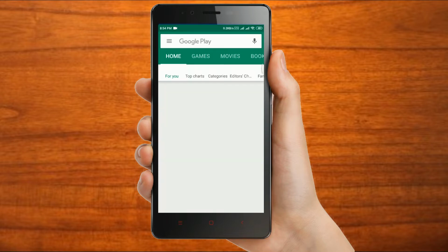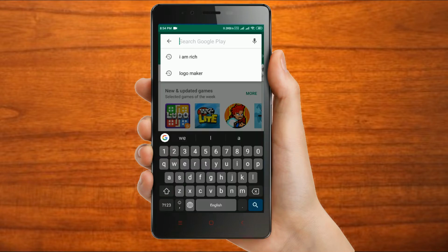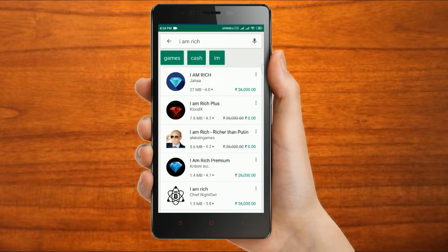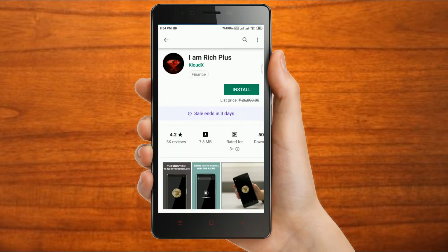In the search box of the Google Play Store, just type I am rich. And there are a lot of I am rich apps, guys. As you guys can see, there is this first one I am rich, second one I am rich plus, I am rich premium. A lot of apps are there, but you have to download the second one. This is the I am rich plus app. This is the one that you have to download.